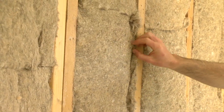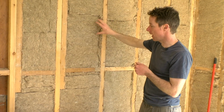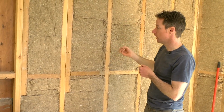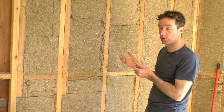So fully filling it helps with the mould because there's less air in there, and mould likes to have a bit of air. And the hemp and jute is hygroscopic, so any moisture that does form can dissipate throughout the hemp and jute, whereas something like glass wool isn't able to dissipate moisture in that way.